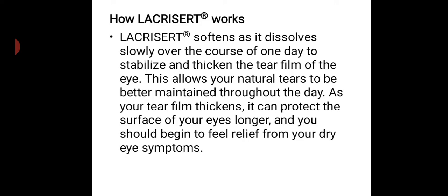Those who have lower tear secretion, the patients with poor tear film formation, may feel the symptoms of dry eye.